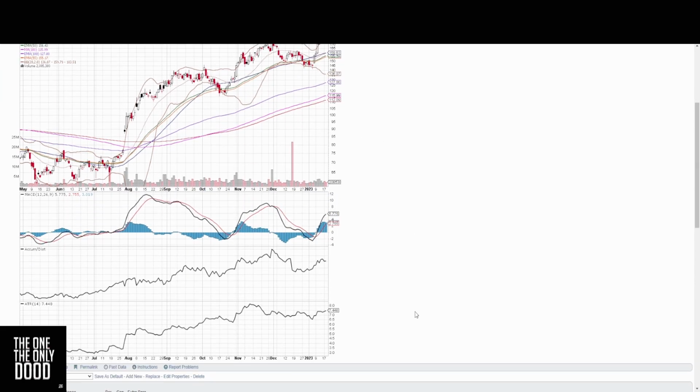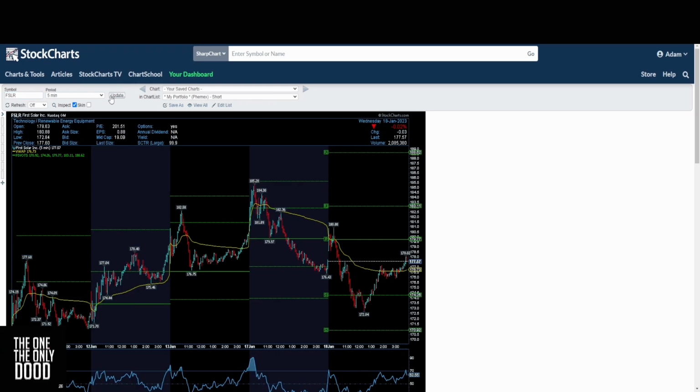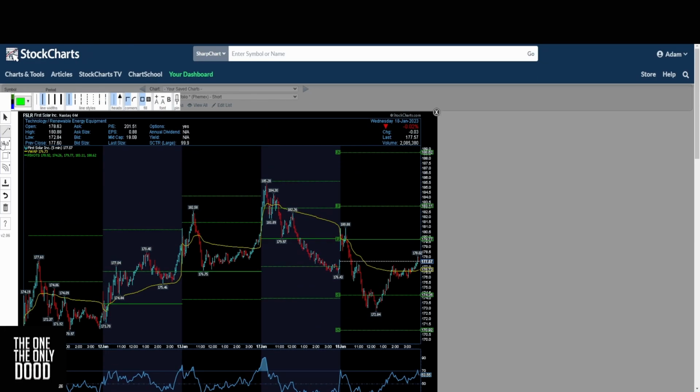You have MACD divergence, and there are so many things pointing to this thing getting ready for a drop. If we were to look at tomorrow, what would happen to FSLR tomorrow? I believe FSLR is going to dump down to this level right over here, and it's going to use it as support. It's going to use 177 as support.